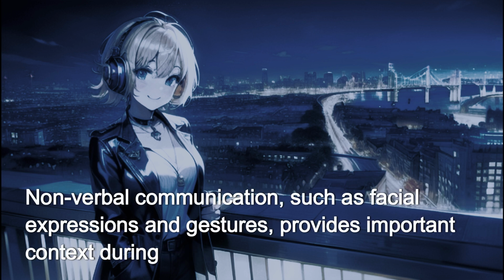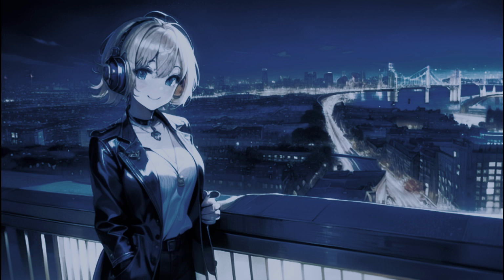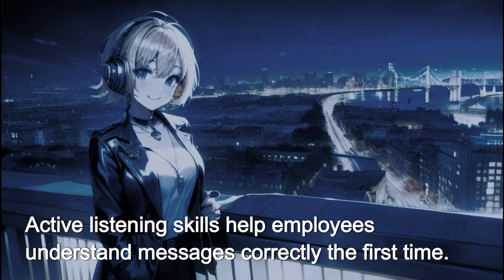Nonverbal communication, such as facial expressions and gestures, provides important context during in-person meetings. Active listening skills help employees understand messages correctly the first time.